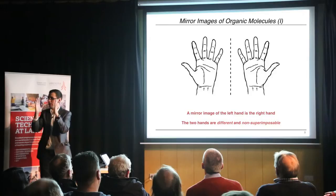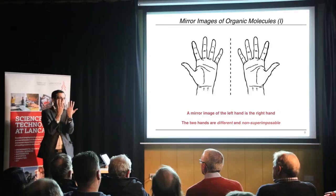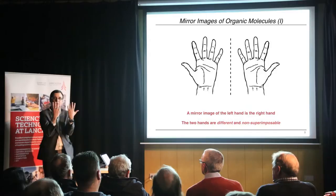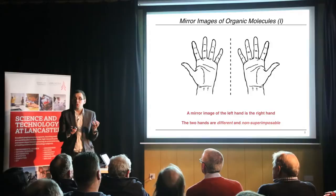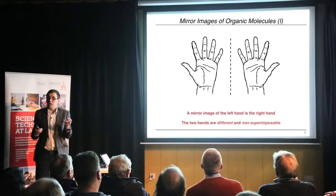And if you take those two hands, they're actually non-superimposable. You can't superimpose those two hands, i.e. the two hands, I will just say they are different, okay? Organic molecules can also have mirror images. And when they have mirror images, they're likely to have different properties.